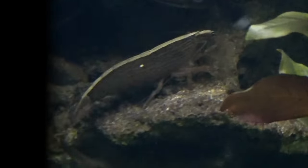He said hi. B is for Blackfoot Penguin. C is for Cuban Crocodile. D is for dolphin. E is for electric eel. F is for flamehead filefish.